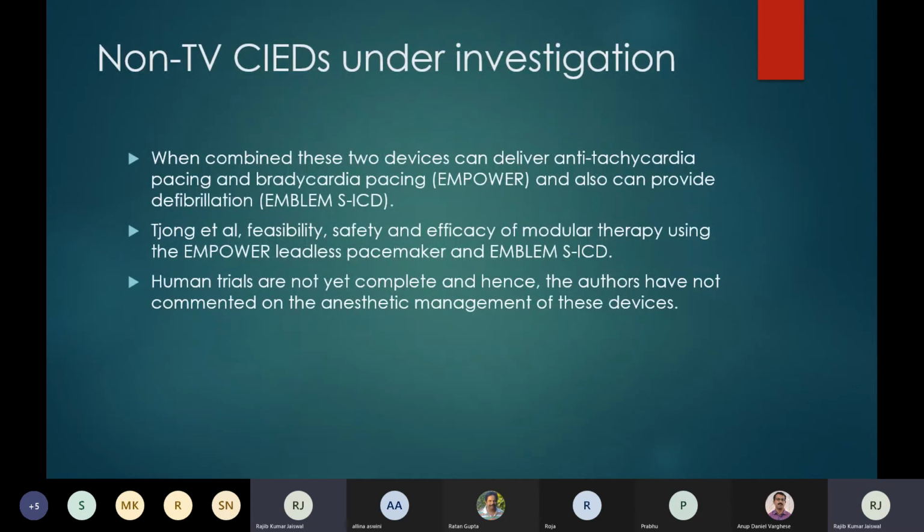So when combined, these two devices can deliver anti-tachycardia pacing and bradycardia pacing done by Empower, and also provide defibrillation done by Emblem S-ICD. Tong et al. demonstrated in the study the feasibility, safety, and efficacy of modular device therapy using Empower leadless pacemaker and Emblem S-ICD. Human trials are not yet complete, and hence the authors have not commented on the anesthetic management of these devices.